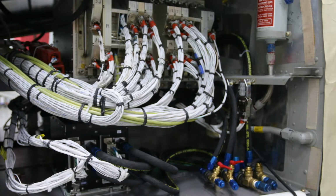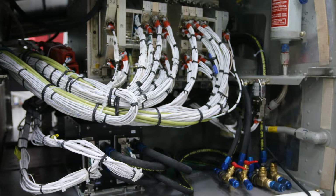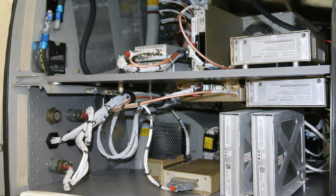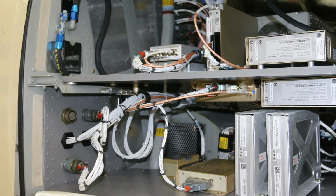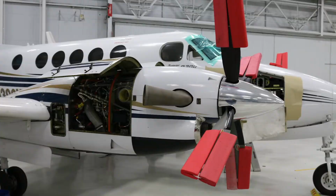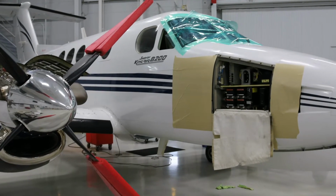What we have here in the AeroVue installation is the nose section of the King Air. If you've ever seen the King Air nose section with the original avionics in it, it is jam-packed full of gear. There's no space to breathe in there when you look at an original King Air.